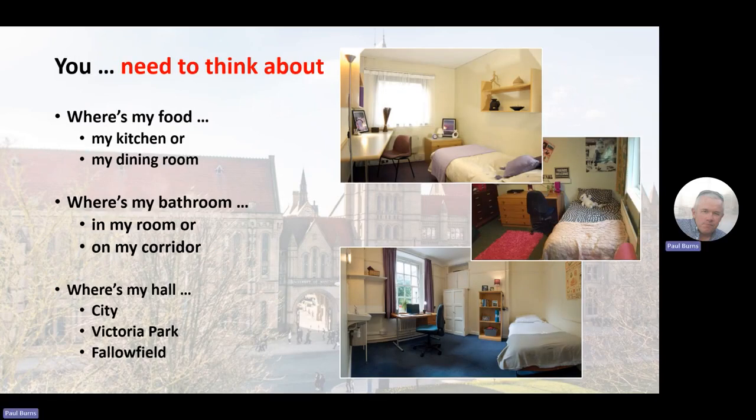So let's get onto the main body of this talk, and that, of course, is about choice and what choices are available to you and what things you should think about when you're exercising those choices. And I would divide it into 3 main areas: the way you get your food, the hygiene arrangements, i.e. where is your bathroom, and I'd also consider the location, but I'll explain later why I think the location part is the least important of these 3 factors.